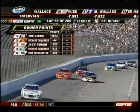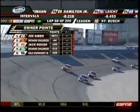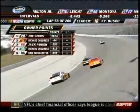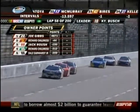Looks like both of these cars are extremely good today. Joey Logano is, and I like the way he goes about it. He doesn't try to be too flashy at the very beginning. He gets settled in and starts making headway and gets better and better as the race goes on. Shannon?